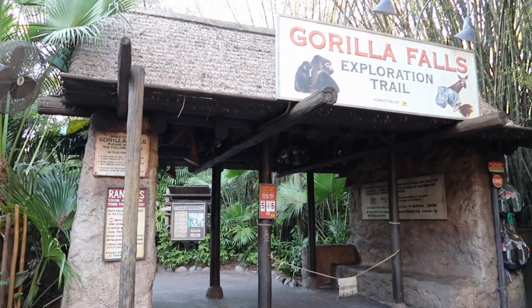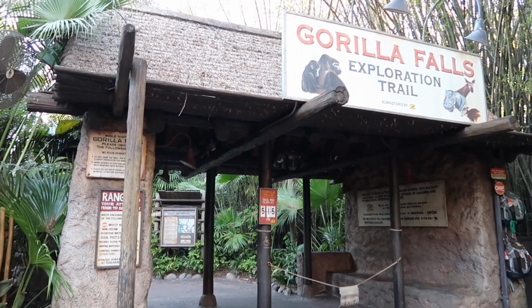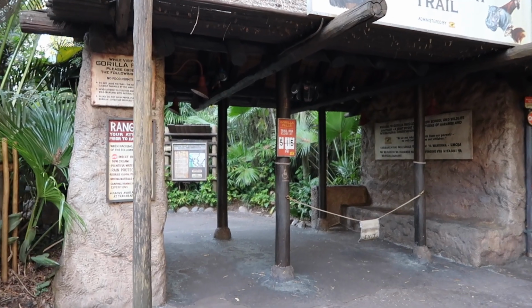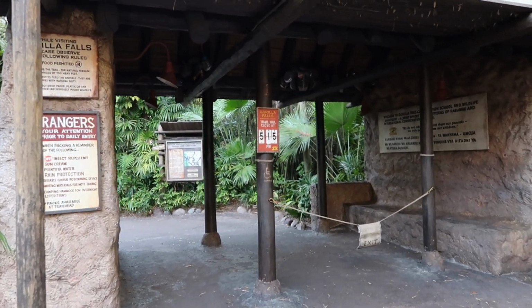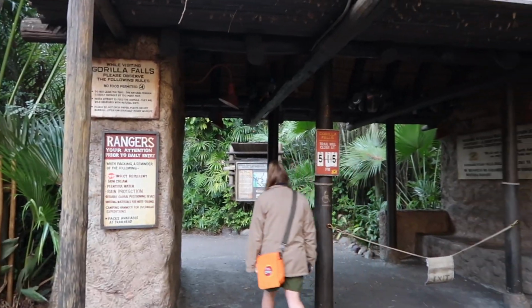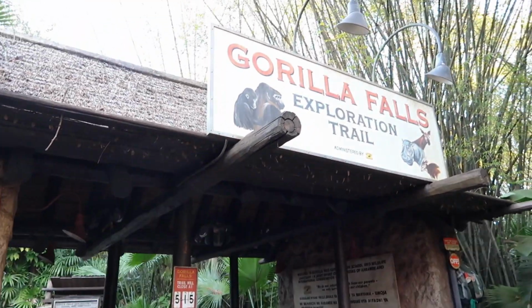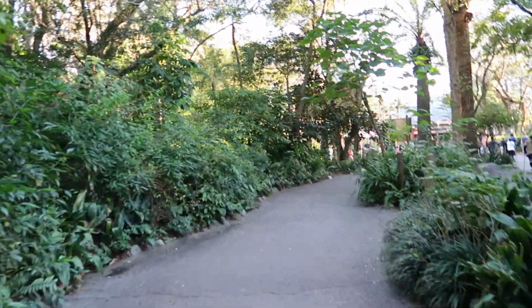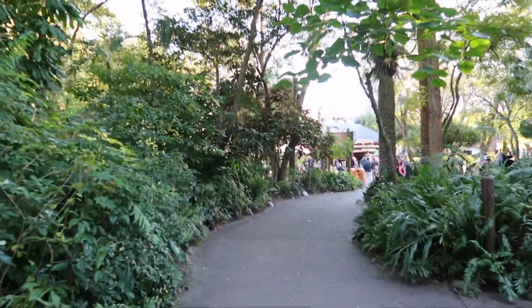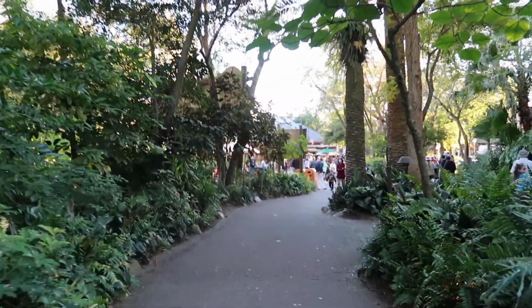One thing to note, if you do one of the last safaris of the night, the Gorilla Falls Exploration Trail might be closed for the night. This one closed at 5:15, so just about 5 minutes ago. Normally that's something that I would always do after the safari, so just something to keep in mind. But I'm so glad that we got in to do the safari at the end of the day. It's funny because the sun is kind of in your eyes, but it's really beautiful.